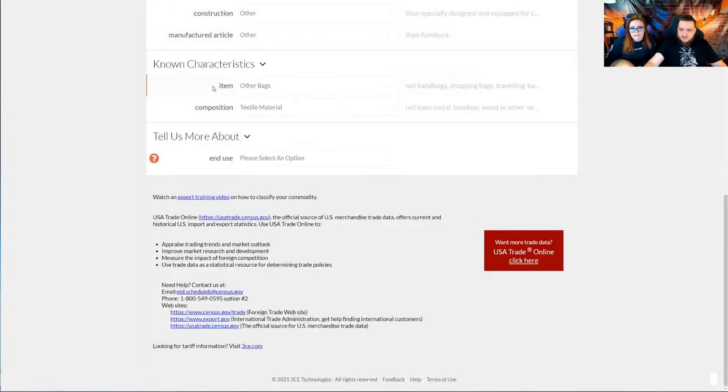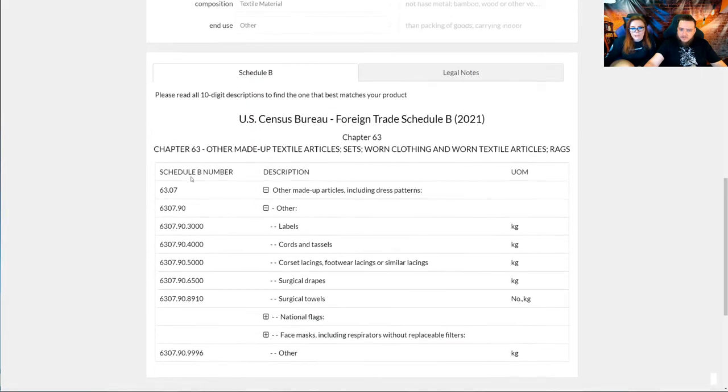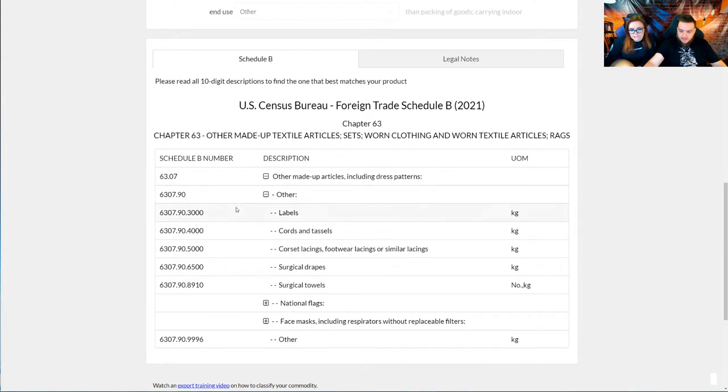So we'll just leave it. Other bags and use. I'm going to say other, because we'll get the main number. We'll search it by number. Cords and tassels. Surgical drapes, national flags. See, these still all fall under other.